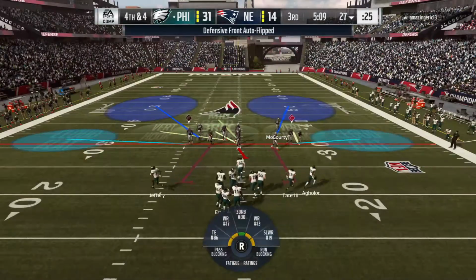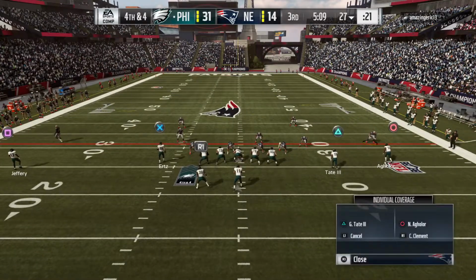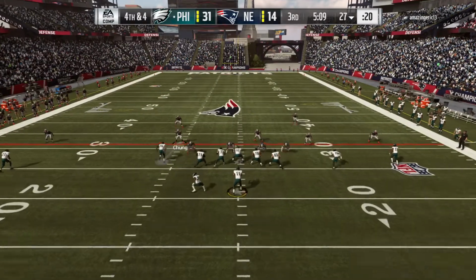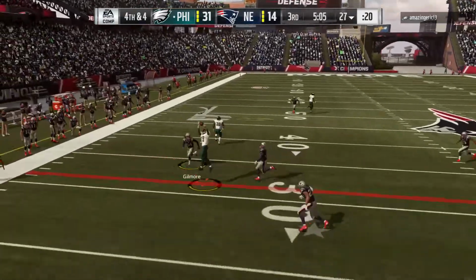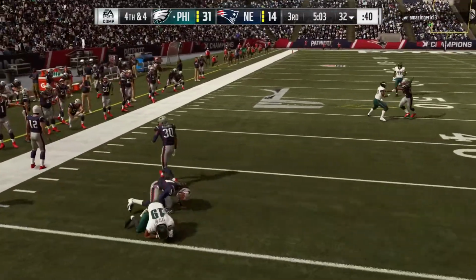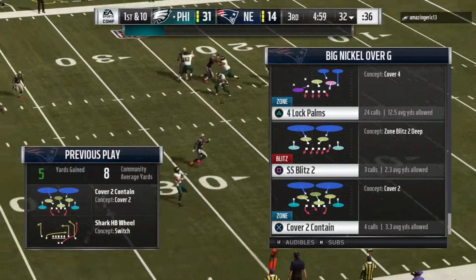This offense converted once on fourth down earlier. Now they're out there again to try once more. They do go for it. It's Wentz. And Tate's got it. A solid pickup of five and a very solid fourth down conversion.